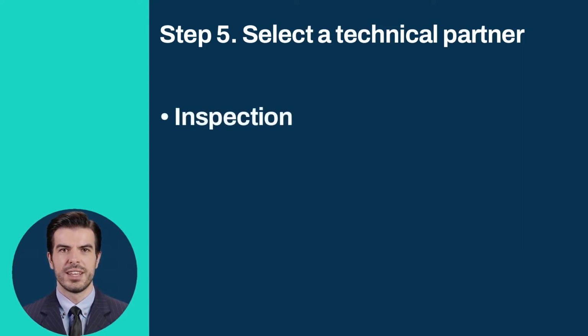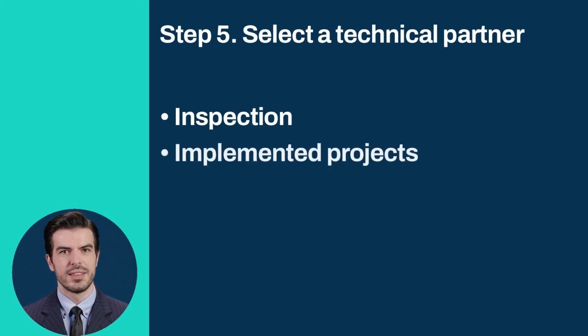Inspection. Study the experience of the developer's team. Talk to technical experts. Ask them to share their projects and accomplishments. If you don't know about programming, you can get experts to consult or simply try their finished products. Implemented projects. Study the developer's portfolio in detail, especially their experience in developing CRM systems and products in your sphere of activity. Study what users of their products are saying.